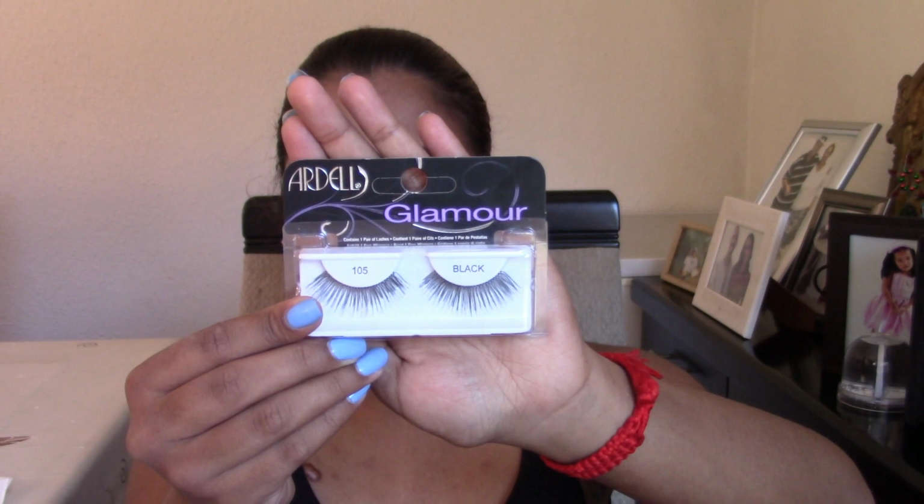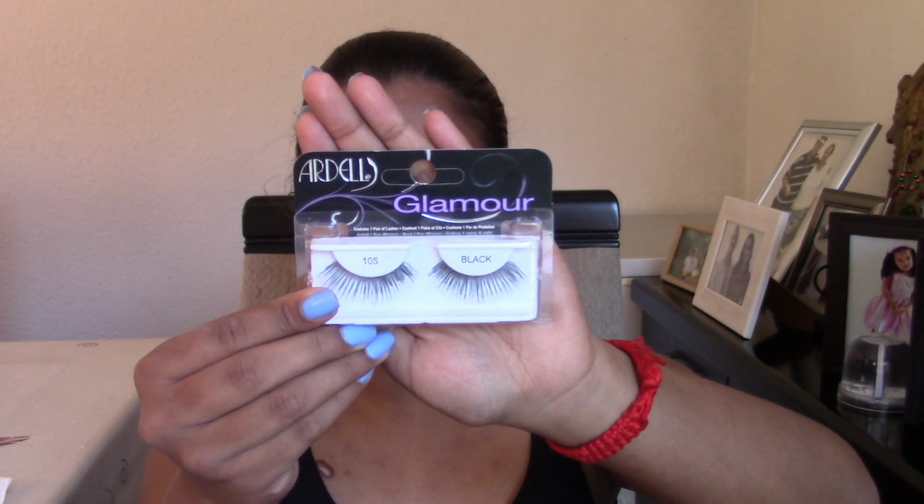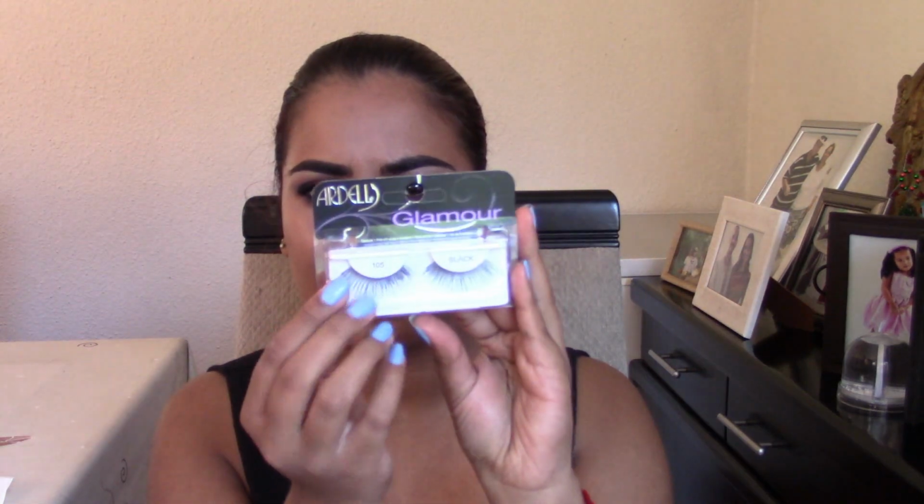To finish up the eyes, I'm going to be using my Ardell Glamour lashes. These are in the style 105. These lashes are actually the perfect size, so I don't need to trim them. And I don't have the Ardell glue, but I'm going to be using Ideo.